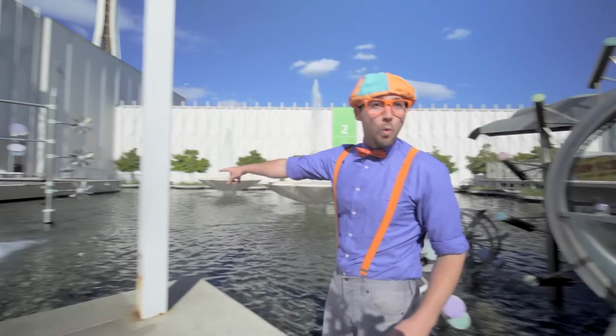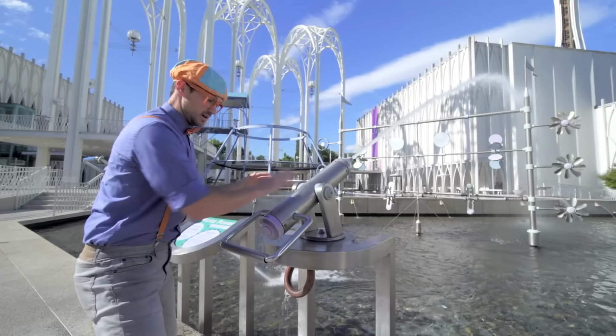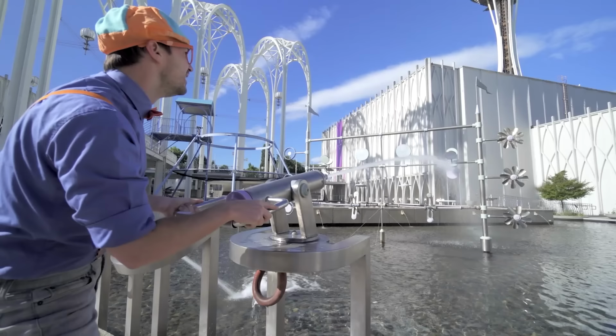Whoa, what's this? Ooh, this is the water power station. Water is getting shot out on the front of this little water gun. Whoa, whoa. Okay, watch, I'll make that spin. Yeah, we're doing it. Whoa.